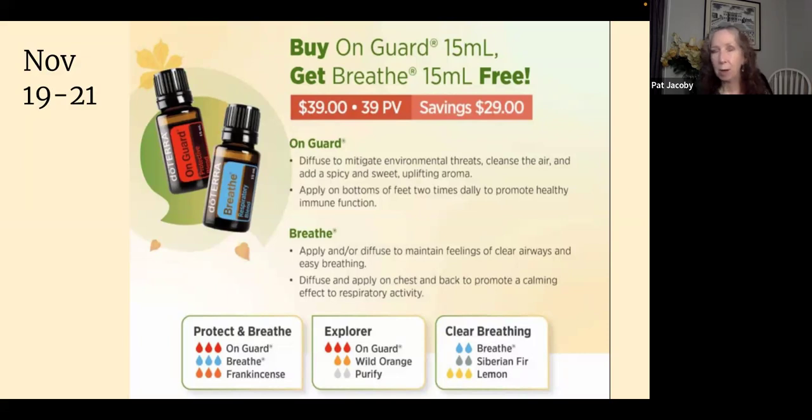We can also put the On Guard in with vinegar and water. We can clean the countertops. We can clean the bathroom. We can clean anywhere. We can also put the On Guard in some honey. And we can put that either by itself, or we could put it in with the peppermint and the copaiba or the frankincense if our throat is feeling a little raw. So that's really great in that way.